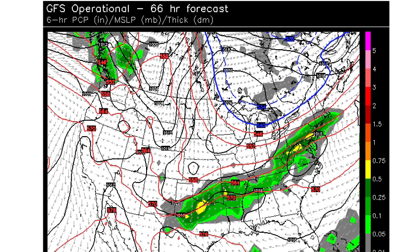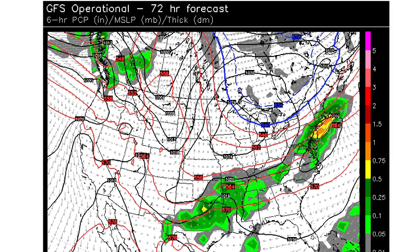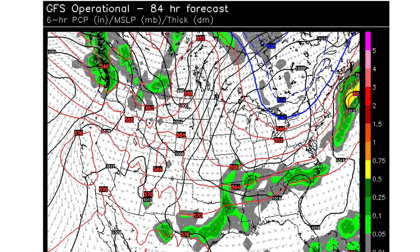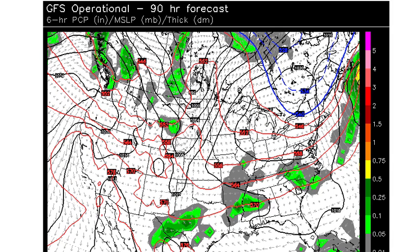And notice how that overspreads the state late Friday. Does not look good for football games, and a lot of mud playing going on out there. But anyway, this is Saturday morning. Looks like a little wave of low pressure getting kicked out, scooting off towards the east. Showers stick around on Saturday, maybe not to the extent that you see late Friday into Friday night, but the boundary is in southern Arkansas.